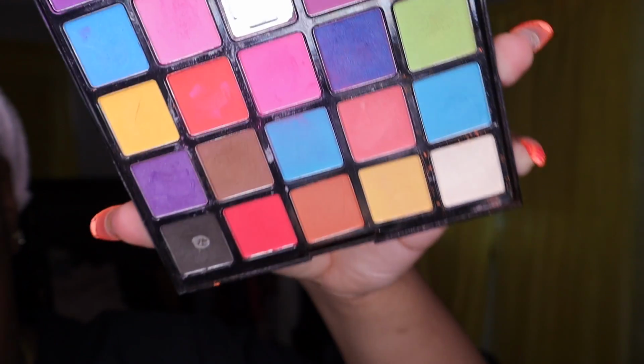So the main palette I use is this palette from, I wish the fucking light would just stop shining all the time on everything. These are the colors. Don't talk about under my nails. Those are my nails. It's not dirty underneath. I got this palette from Five Below actually, and I've just been using it ever since.